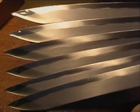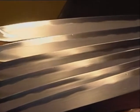Using a combination of machine and traditional iron-making and sharpening techniques, these Japanese artisans create knives that are world famous for their durability and sharpness.